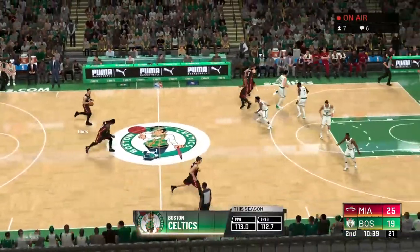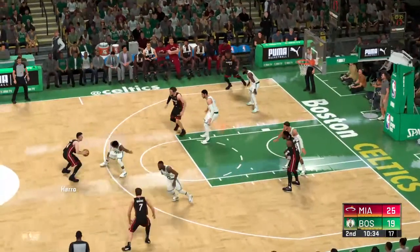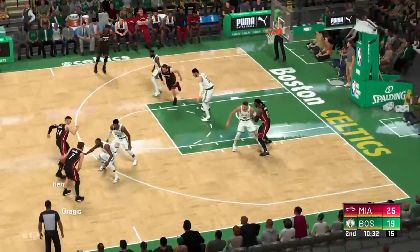You got to shadow Walker. His mid-range game is on point. Hero passes to Dragic.